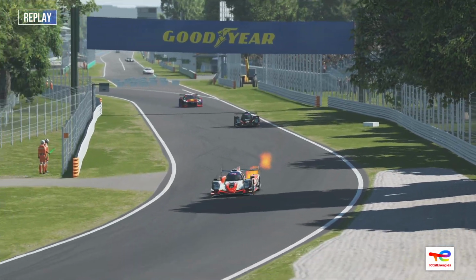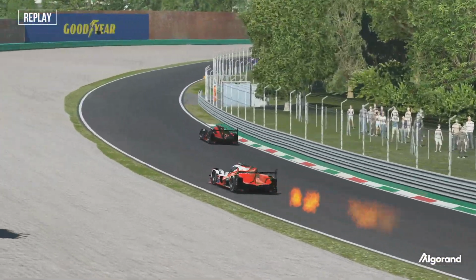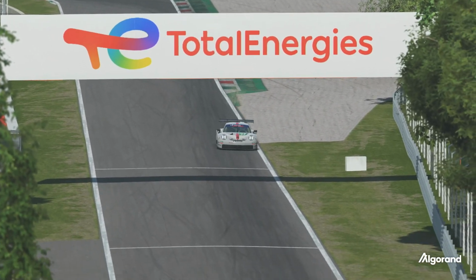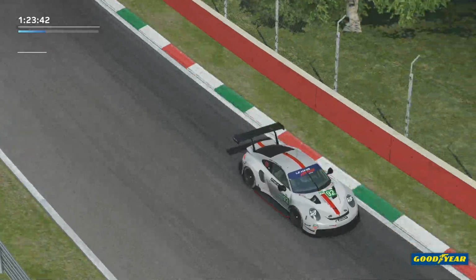Oh, no. Now that's the WRT car. Yeah. They've had a real nightmare of things today. Sorensen is behind the wheel. Just like it can in the World Endurance Championship, it can go bang in the Le Mans Virtual as well.